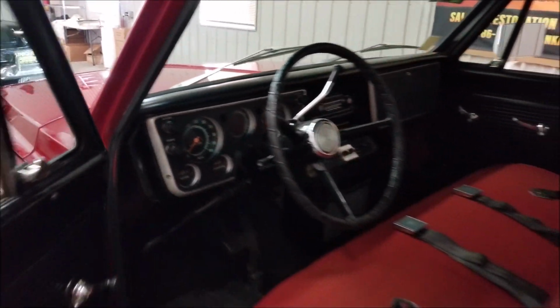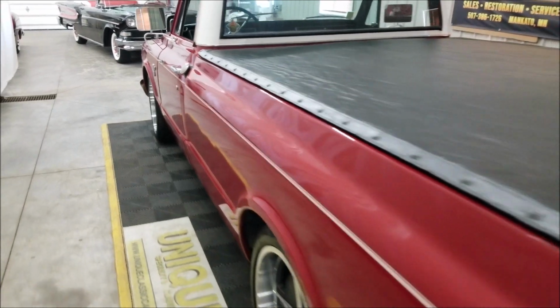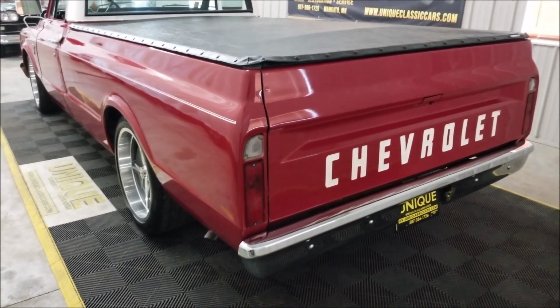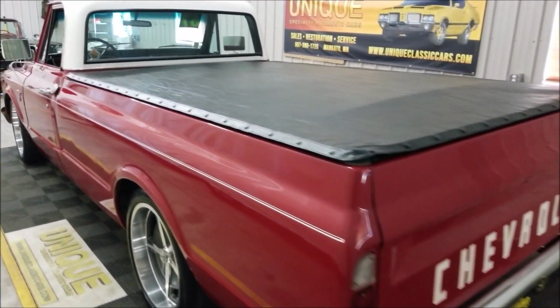Slip around to the back so you can hear it. Nicely that door closes. Come around to the back. Like I said, nice sounding V8. I'm going to go up to the front here.